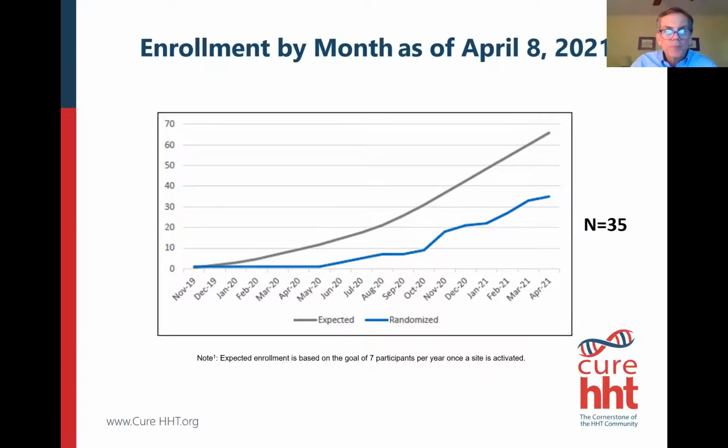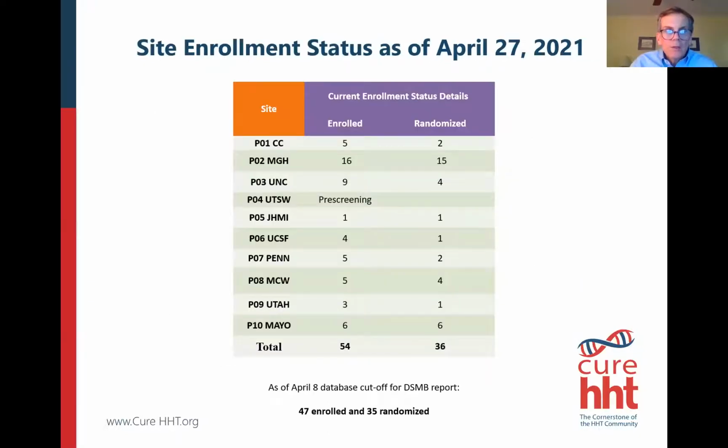Next slide. These just show the sites that are involved and how many they've enrolled so far. Mass General is doing really well. They're leading us. Dr. Iyer at Mayo is doing really well. University of North Carolina doing well. Cleveland Clinic itself, we're a bit behind, but we have 2 or 3 people ready to enter, so hopefully we'll be catching up. And as I said, we plan to bring on about 5 more sites, hopefully soon. Next slide.